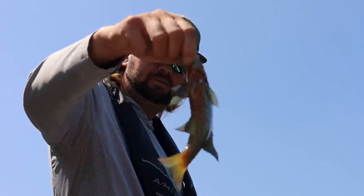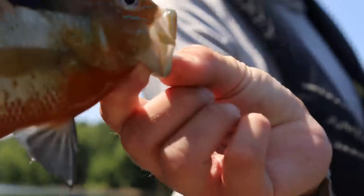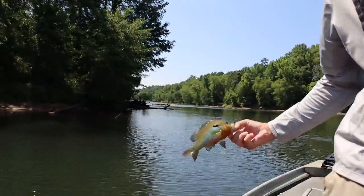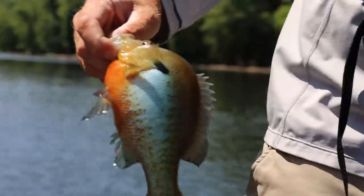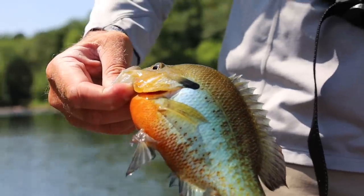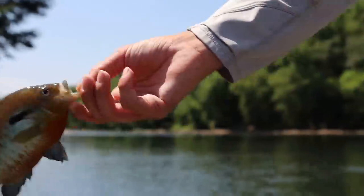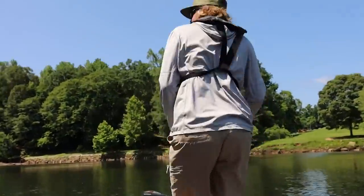Look how pretty he is. Who's that, Cal? I don't know. That is a pretty fish. He is, he's very pretty. Right there, that's in some good, like, oh my gosh. I've never seen one orange like that. I think he's a, I don't know what he's called. A sunfish? He's definitely a sunfish. I just don't know exactly the kind. Not an expert on it.